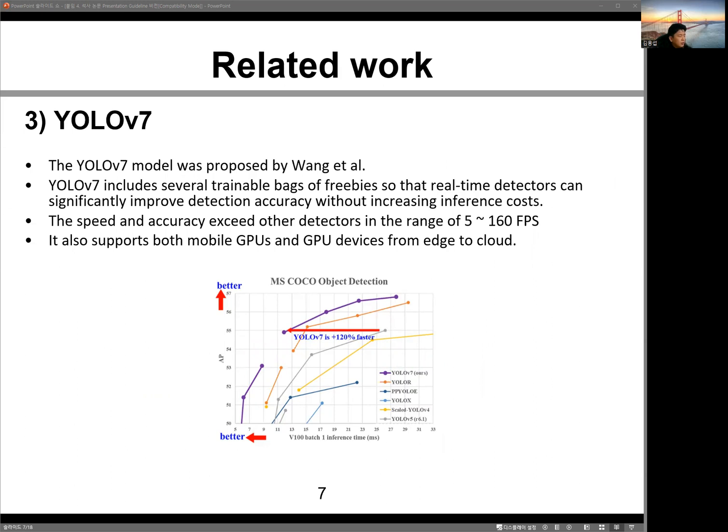YOLOv7 includes several trainable features of previous work so that real-time detectors can significantly improve detection accuracy without increasing inference costs. The speed and accuracy exceed other detectors in the range of 5 to 160 FPS. It also supports both mobile GPU and GPU devices from edge to cloud.